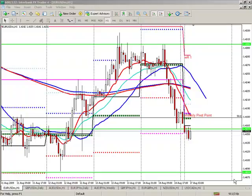The four main currency pairs that I'm focusing on right now are the Euro dollar, Pound dollar, Euro yen, and Aussie yen. Nothing else is really worth looking at too much in my opinion. Canadian dollar's moving okay, but I don't really trade that one much until markets really start trending and moving. So really those are the four that I'm looking at right now.